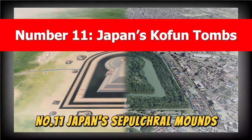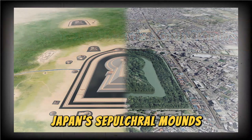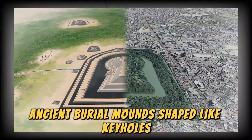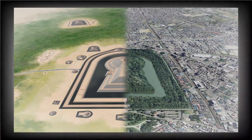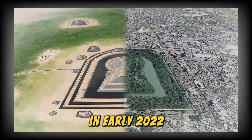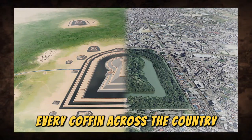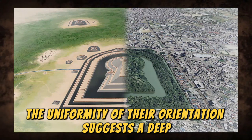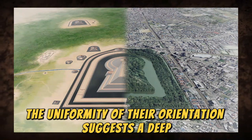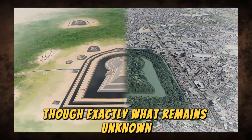Number 11. Japan's Kofun tombs. Japan's Kofun tombs, ancient burial mounds shaped like keyholes, have fascinated researchers for generations. In early 2022, satellite imagery revealed something astonishing. Every Kofun across the country aligns with the rising sun. The uniformity of their orientation suggests a deep spiritual or symbolic purpose, though exactly what remains unknown.